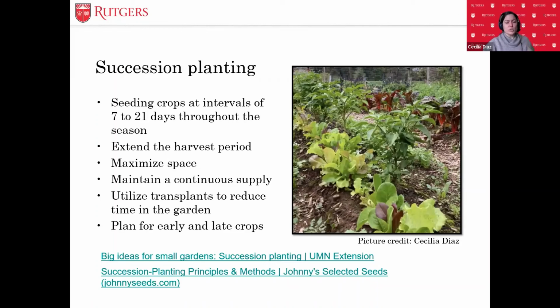Okay, so succession planting, that's another technique that you can use within your vegetable garden design to extend your harvest period. Basically it consists of seeding your crops at different intervals so that you can maintain a continuous supply. For example, you're growing leafy greens in this row, you seeded them 3 weeks ago, right? Then 2 to 3 weeks after, you're going to seed another row of leafy greens. That way, when you harvest these leafy greens, as you're eating them, you have another crop coming. If you want to learn more about succession planting, Johnny's Selected Seeds has a really good chart with different crops that can guide you. You can either seed them, or you can also use transplants for succession planting.